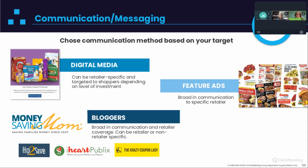So let's talk about the different ways that we can communicate the offers. Digital media, and this goes across multiple vehicles. It could be that it is in the retailer's weekly digital flyer. It could be a banner ad within a load to card app. Many different ways to get that digital messaging in front of shoppers. Feature ads, clearly very broad in communication and for a specific retailer. And yes, I know, hard to get for a lot of people. But when I say feature ads in terms of communicating an offer, I'm not just speaking to a typical feature ad. You can actually put coupons into feature ads or a QR code leading them to a digital offer.